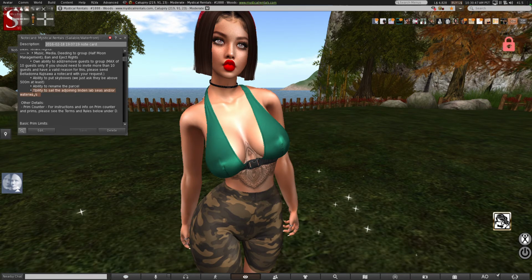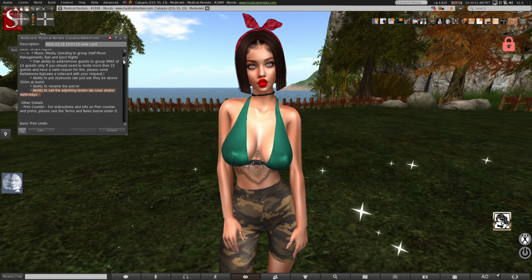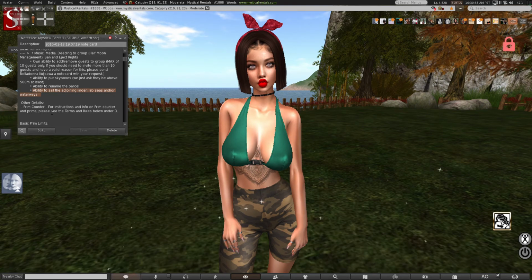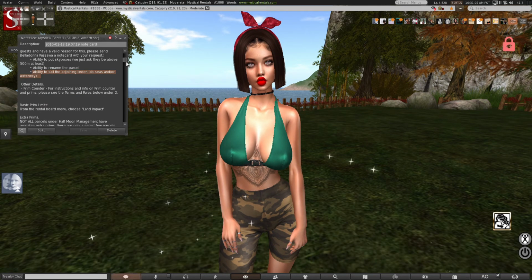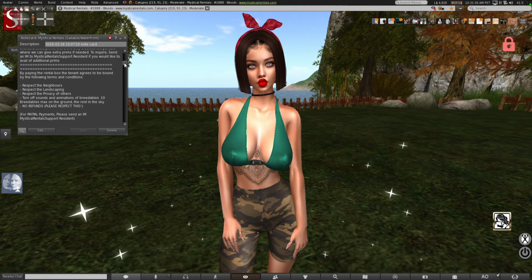I think that's the best feature. Even though I don't sail, I just imagine, because I've had property where you couldn't really interact with the water at all, and I paid more than this. So I think that's a really good feature. Other details: prim counter. For instructions and info on prim counter and prims, please see terms and rules below. Basic prim limits: from the rental board menu, choose land impact.